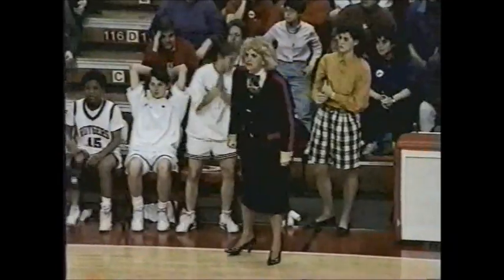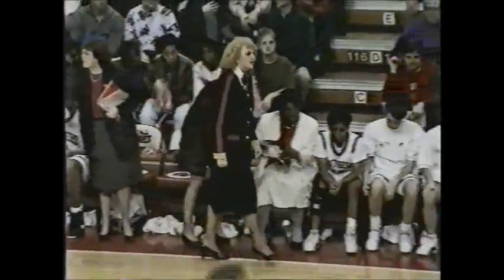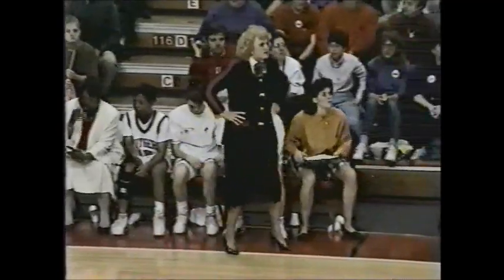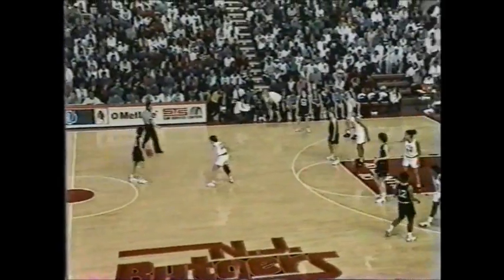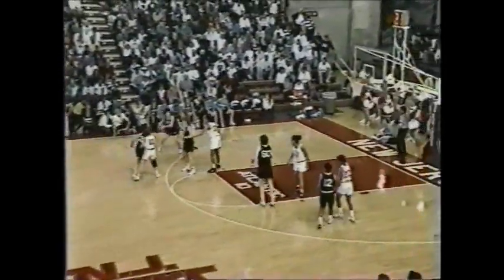And Rutgers can take the lead with 2:45 left. Kopp puts it up, traveling the call. Teresa didn't like that call. She thought that Kopp was hit coming down the lane. Just take a look at that last shot we had. That tells you how intense this game is. Both of these teams want this one badly.